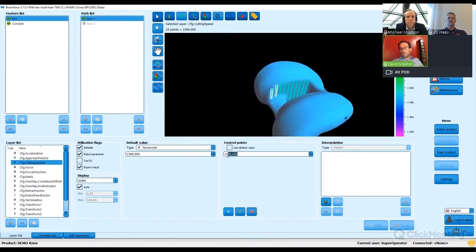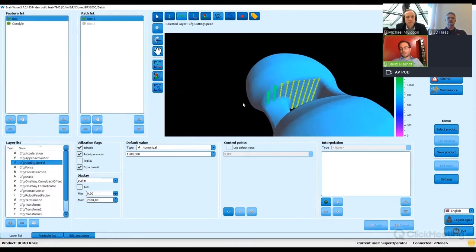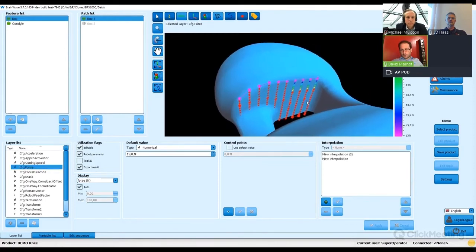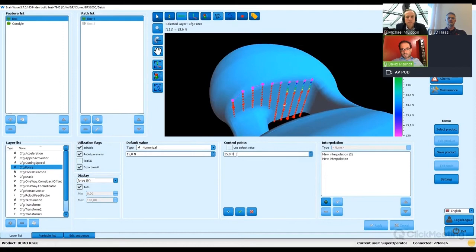So examples of parameters are the ones we change right here. So here we're changing the cutting speed, so tool speed. We can change the robot speed as well. We can change the force. And it's pretty easy to do so. You just have to select the specific parameter you want to change. Like here we're selecting the force, changing force on specific points.